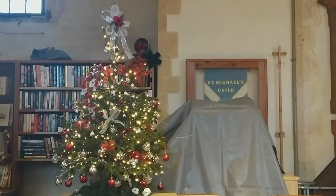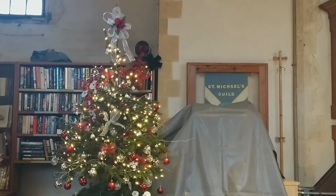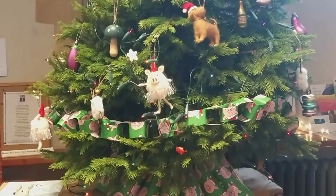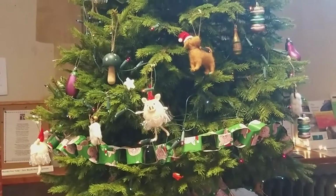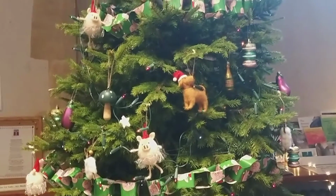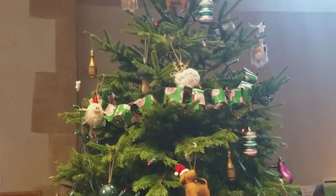If you're thinking of hosting your own Christmas tree festival, just have a look at how the Christmas trees are displayed. The church has made these wooden blocks that fit onto the back of the pews. So to view the trees up close, you need to walk along the length of the pew, and then you get a really good view.